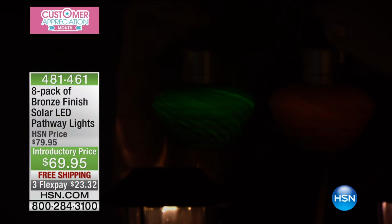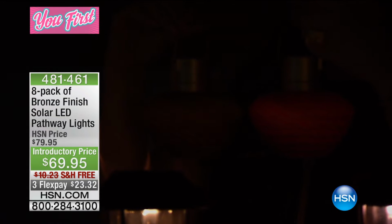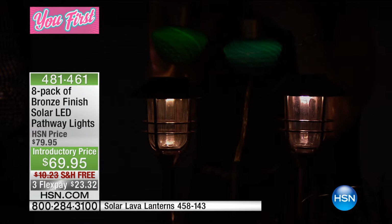So imagine that you have the path lights down here, and together now you have these color changing. You can bring that up a little bit. So the path lights can kind of lead you to that patio. These can be hanging from the patio furniture, from that umbrella. These are under $15 to get home 2 of them. And there's the item number at the bottom of the screen. I just wanted you guys to see them live because I think these are so cool.